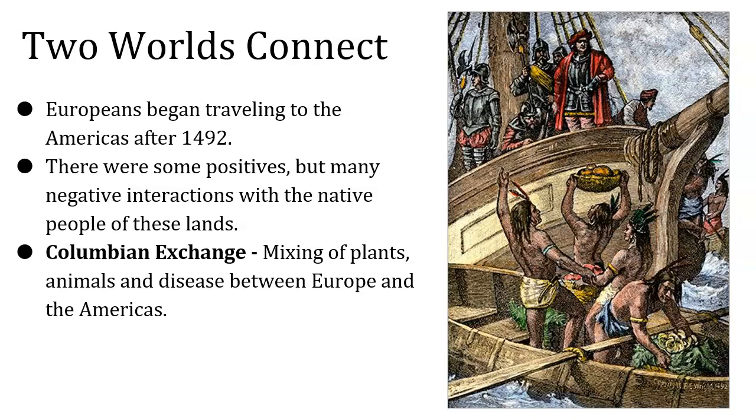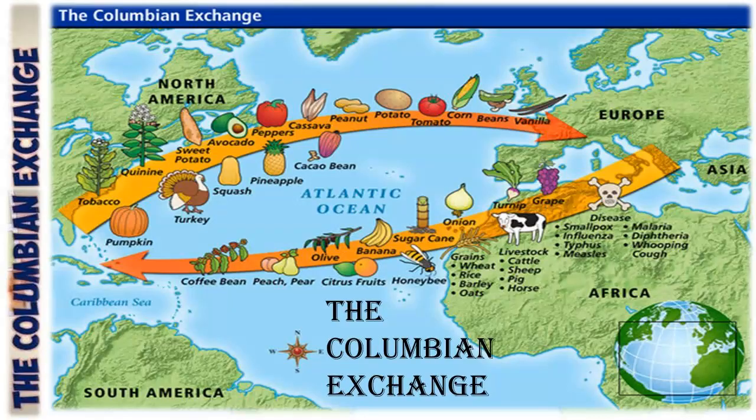This momentous swap of biological matter had major economic and social effects in the Americas, both good and bad. Some of the species the Europeans introduced to the Americas caused significant environmental changes. For example, the Spanish transported livestock, including cattle, horses, sheep, and goats, to the Americas. These animals' roaming and grazing habits altered native landscapes. Europeans also slashed and burned forests to clear land for farming. So let's take a look at some of the things that were traded through the Columbian Exchange.